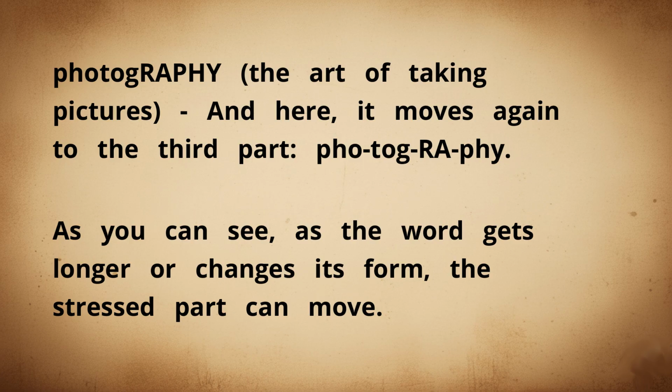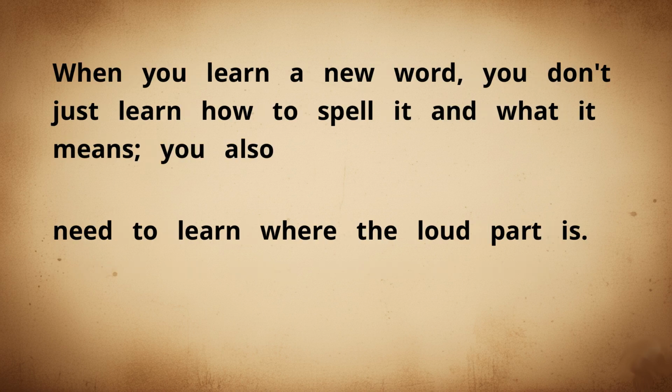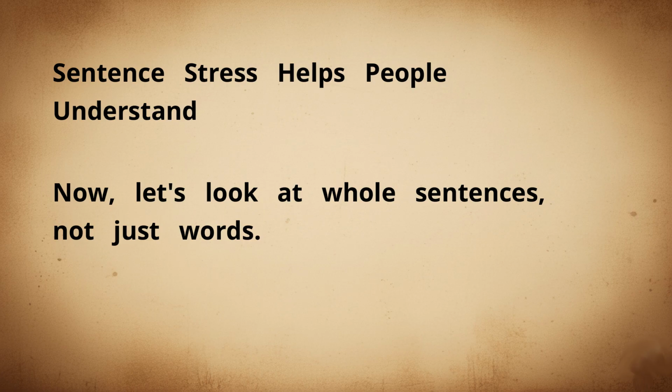As you can see, as the word gets longer or changes its form, the stress part can move. This is common in English, and people who speak it naturally do it without thinking. For learners, this is key to sounding natural and being understood easily. When you learn a new word, you don't just learn how to spell it and what it means, you also need to learn where the loud part is.